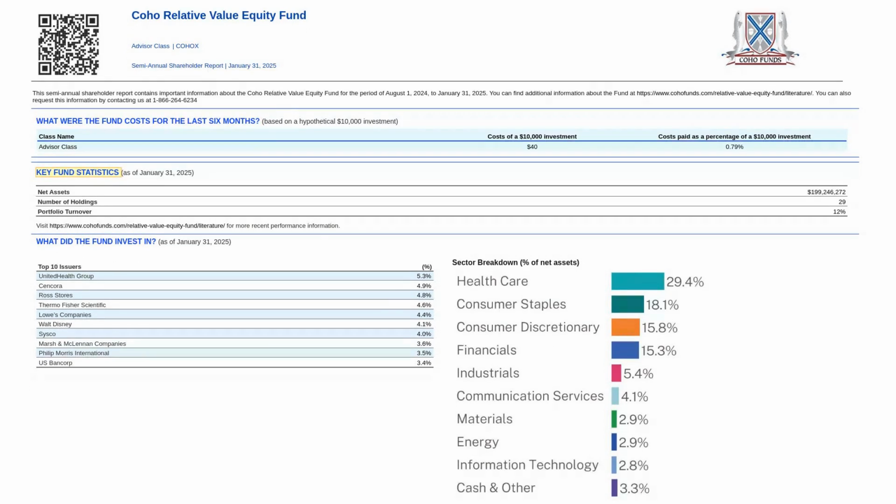Now, let's look at some key stats for the Coho Relative Value Equity Fund. As of January 31, 2025, the fund had net assets, which is what they own minus what they owe, of about 99 million. That is how much money they are playing with. They had 20 non-fund investments during the year. This could point towards a fund with a more active style, although it is fairly low.